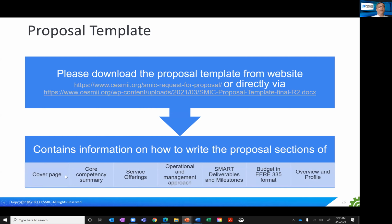It tells you what we're looking for in the structured cover page, the core competency summary, and that's 40% of the weighting, as I mentioned before. How you can present your service offerings, which is 30% of the weighting. What your operational and management approach is, again, 30% of the weighting. And we have to have smart deliverables and milestones.